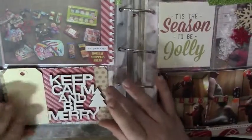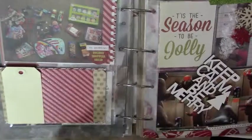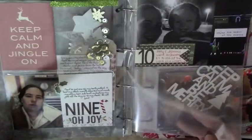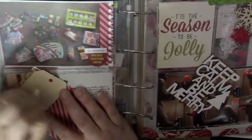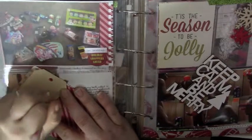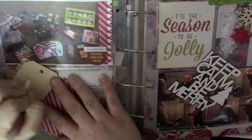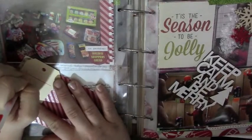I decided to add this tag so I could journal about taking inventory this day. And I also wanted to use that big keep calm and be merry because let's be honest, when it comes to shopping, that's something that we all kind of need. Just stay calm and remember why you're doing it in the first place. So it seemed like the perfect place to incorporate that wood veneer.